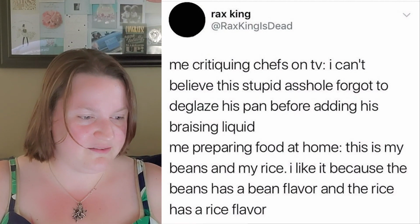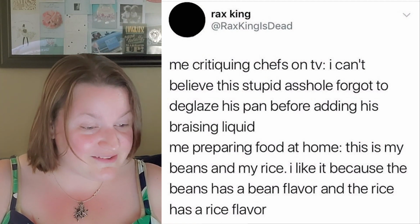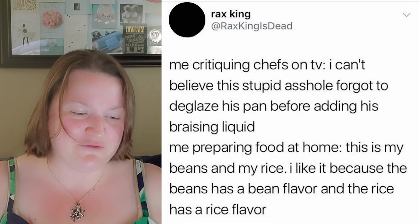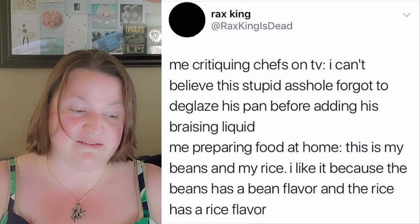So Rax King says, me critiquing chefs on TV. I can't believe this stupid asshole forgot to deglaze his pan before adding his braising liquid. Me preparing my food at home. This is my beans and my rice. I like it because the beans has a beans flavor and the rice has a rice flavor. We don't eat fancy at home on our days off.